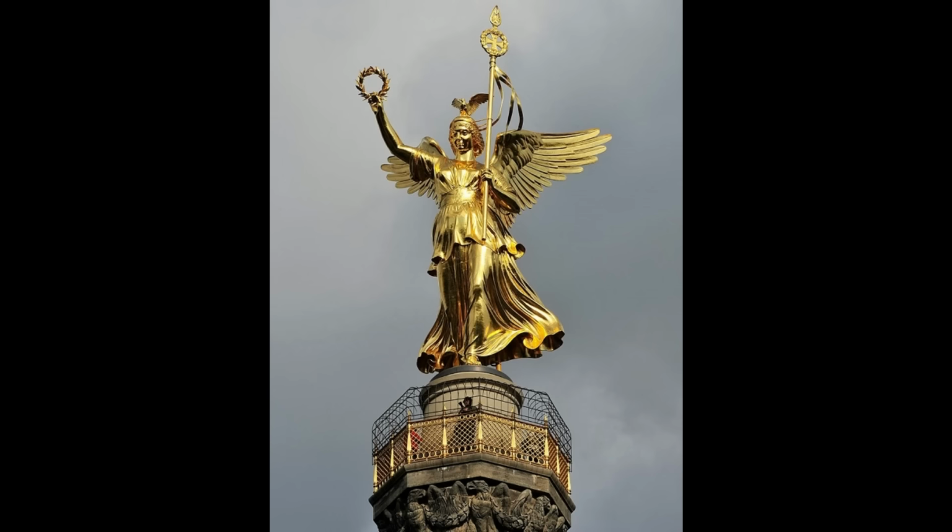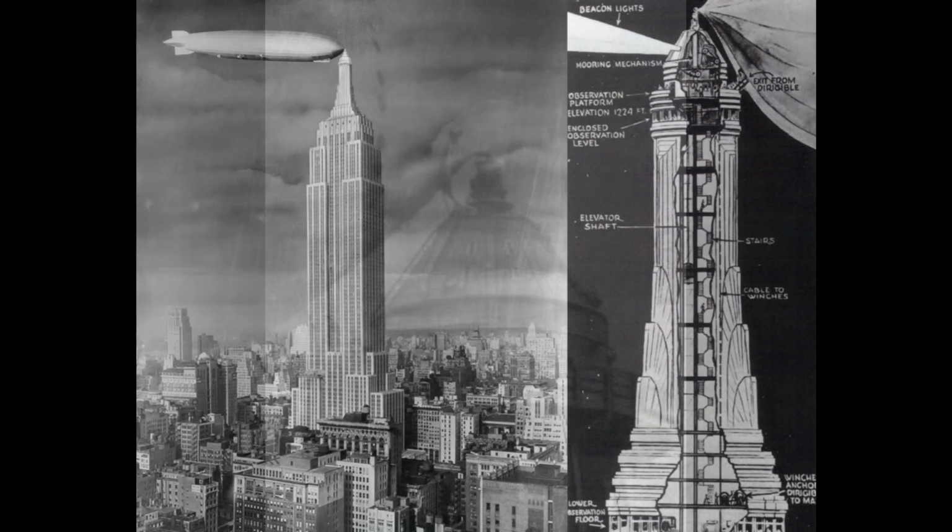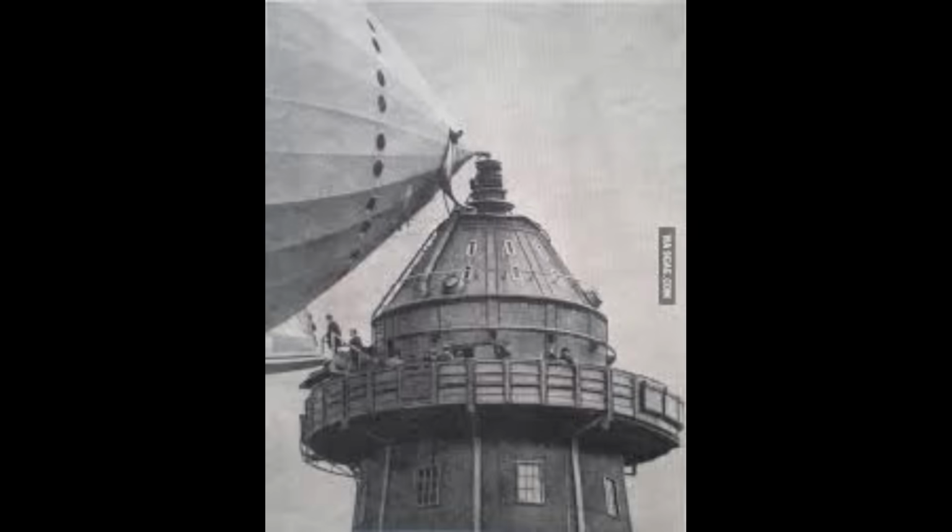But basically, they share some striking similarities to each other and also to some buildings that we have photos of, like the Empire State, the Chrysler building, where we actually can see airships moored to the top of these buildings. And they have the decks around them for passengers to board, to get cargo on board, etc.